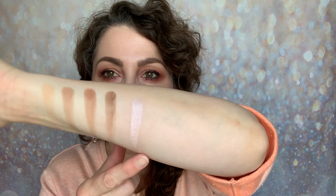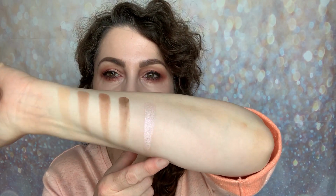Now moving on to the highlights, I'm intrigued by these. This first one looks stunning. Now when you look at it, it looks quite icy in the pan, this one here, but actually when you swatch it, it is very pink. It's like an icy pink, so something a little bit different.